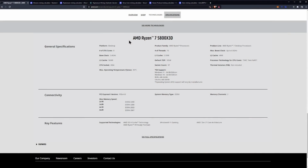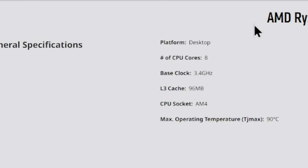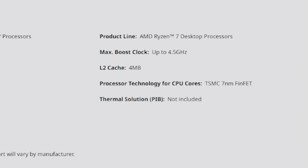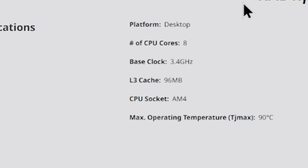Welcome back. Let's go over the specifications first. Taking a look at this processor, you have an 8-core 16-thread processor with a base clock of 3.4 gigahertz and a boost clock of 4.5 gigahertz. An important note about these speeds is that there is no overclocking capability on the 5800X3D, because the cache requires a set amount of voltage, and they wanted to meet that TDP of 105 watts. It has 96 megabytes of L3 cache, which is the most on a desktop lineup CPU ever in history.